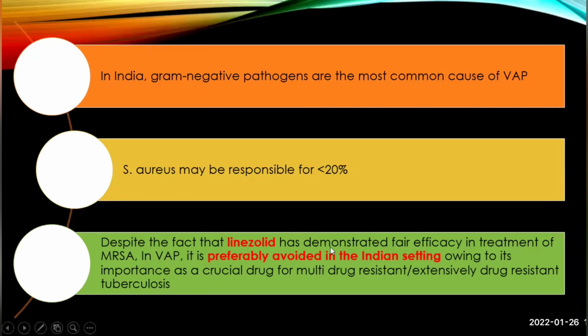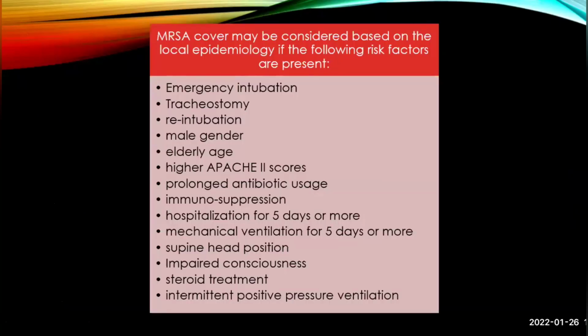And re-emphasizing the fact, though linezolid has better efficacy, it is preferably avoided in Indian setting. Again, in case of community acquired pneumonia, if the patient is treated with it and then you are looking for gene expert, the sensitivity of gene expert will fall. In case of ventilator associated pneumonia, again, it's a crucial drug for MDR TB. In case of BPAL regimen, which is a shorter course for anti-tuberculosis, if there is exposure to linezolid for more than 1 month, you can't give that regimen. So it is better to be avoided in Indian situation.